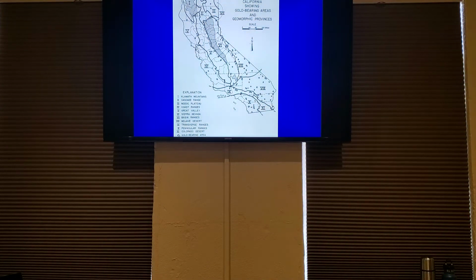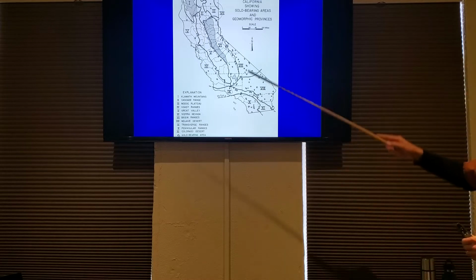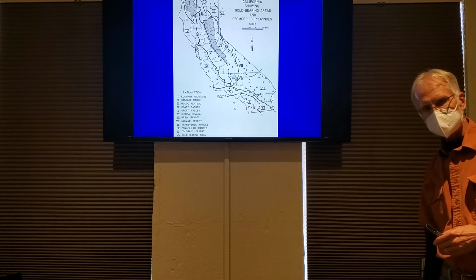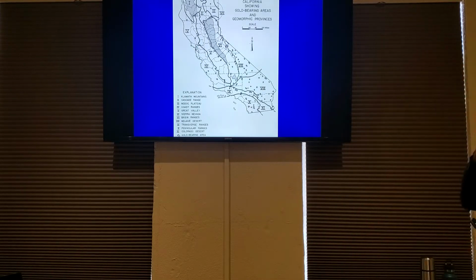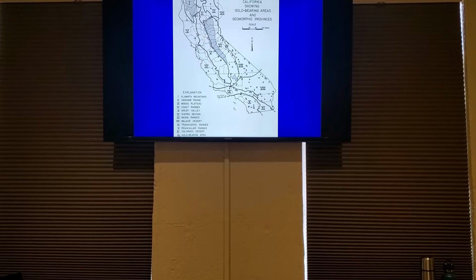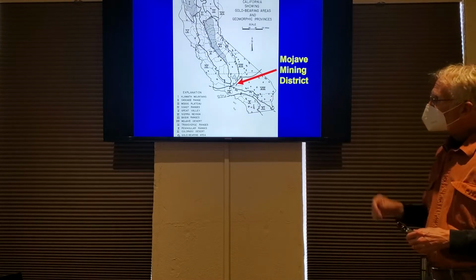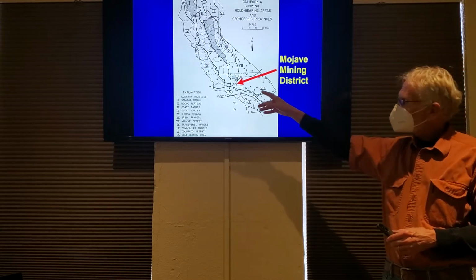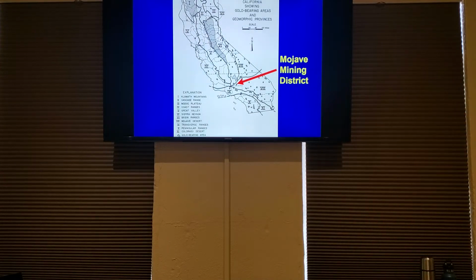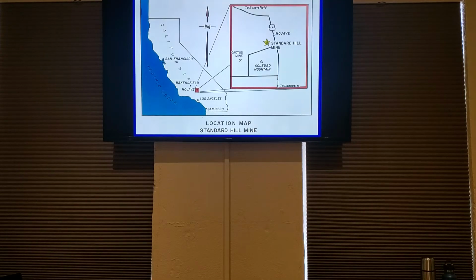Okay, well, this is in California. When most people think about California, they think about the Mother Lode area, which is this blob right in here on the western side of the Sierras. But as you can tell from this map, all of these little blobs represent gold-producing districts. California actually produced gold historically out of a lot of different areas. What we're going to be looking at today is what's referred to as the Mojave mining district, which is down here in Kern County. It's about 100 miles north of the city of Los Angeles, for reference. So that's going to be the focus of where we're situated.